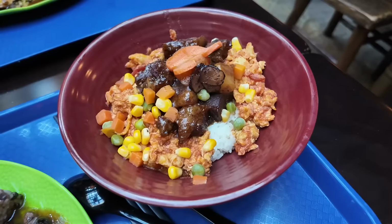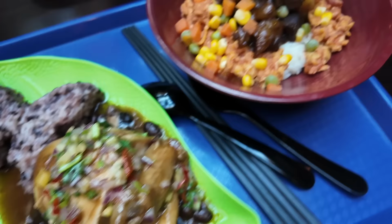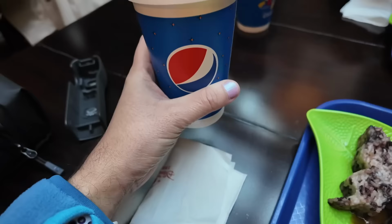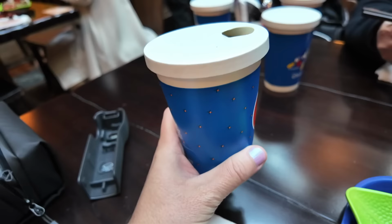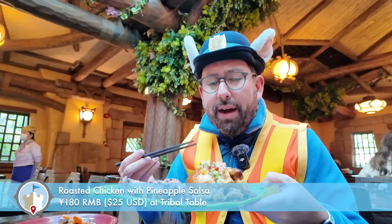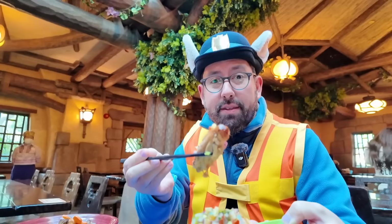I got the black truffle beef with egg and rice, and then also the roasted chicken with pineapple salsa. So this looks like Lena Bell, because you know Lena Bell looks for butterflies. This, I don't know. Who's this themed after? You decide. Tell me in the comments. I don't know. I always forget that Shanghai is Pepsi products, not Coca-Cola, like at the other Disney parks. I knew that, I just kind of forgot about that. Anyway, let's try this out. The chicken with the pineapple salsa, I don't know where I got rice from. This actually looks, it smells potent.